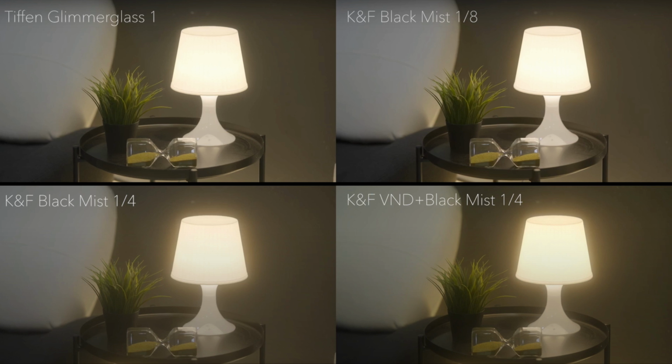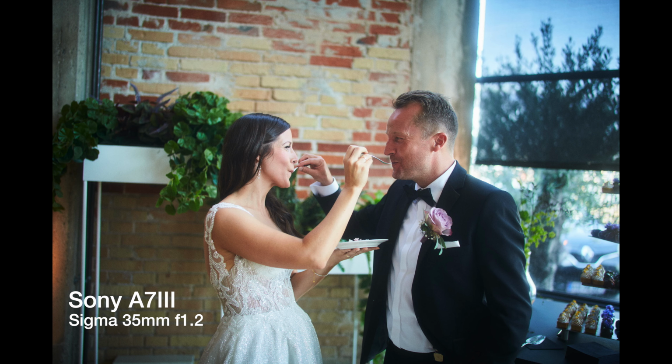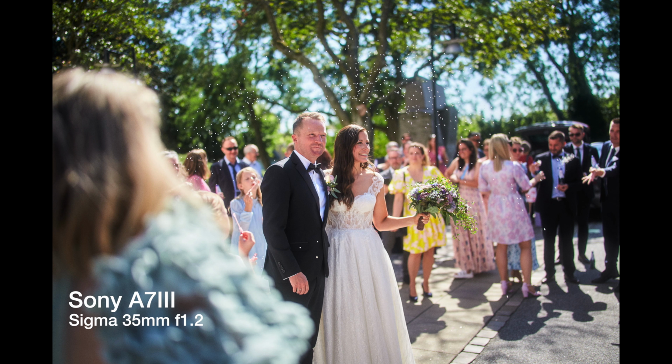Here, showing a table lamp, you see that the contrast is actually a bit better on the K&F 1/8 filter than on the Glimmerglass 1. But showing this neon pipe, you can see that the halation is about the same, maybe a bit more on the K&F 1/8. And on the 1/4 K&F, the halation is much stronger, and the jump in halation and loss of contrast is huge.